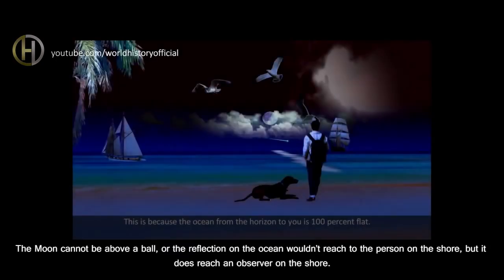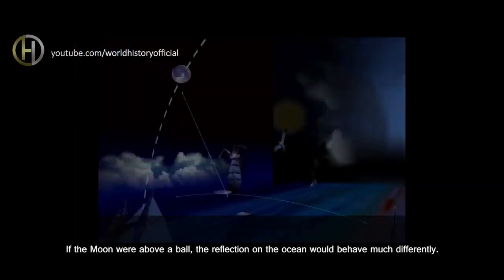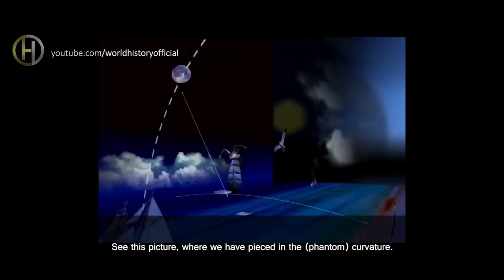Reflection. The moon cannot be above a ball, or the reflection on the ocean wouldn't reach the person on the shore, but it does reach an observer on the shore. If the moon were above a ball, the reflection on the ocean would behave much differently. See this picture, where we have pieced in the phantom curvature.